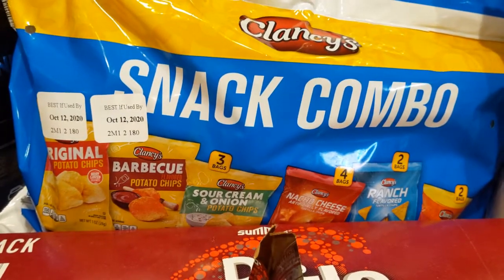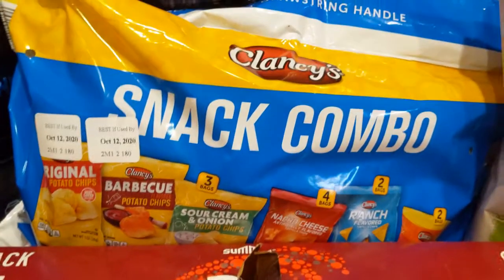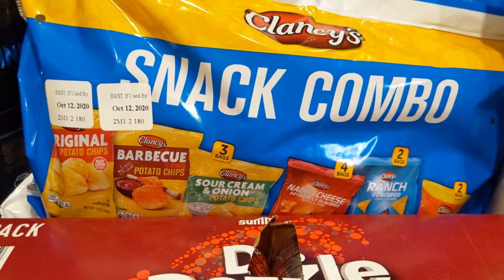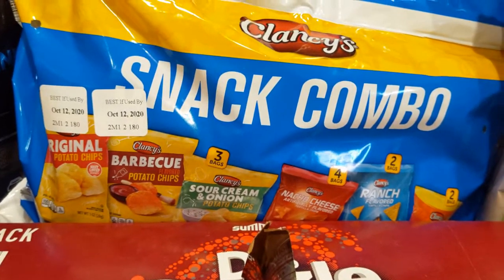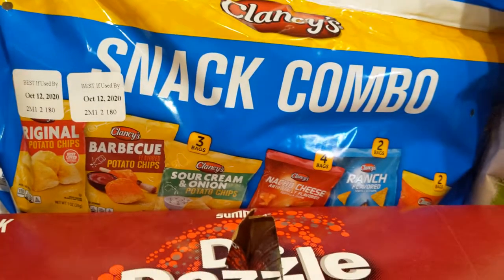These I also take in my lunch. So I have a sandwich, bag of chips, and yogurt. But this also makes a great snack when you're at home. You want something crunchy and you don't want to gorge on potato chips. You've got instant portion control with these.